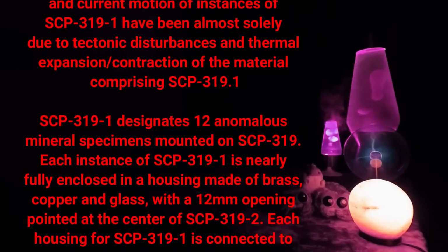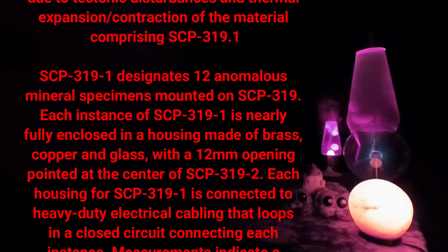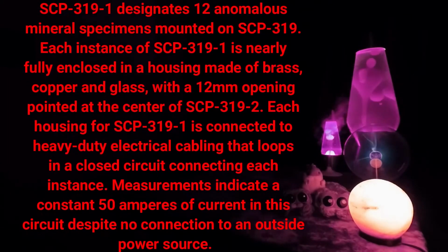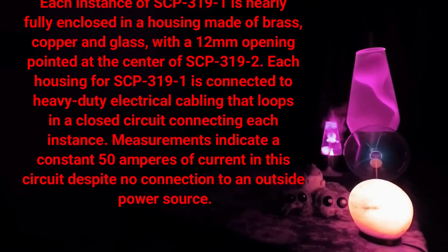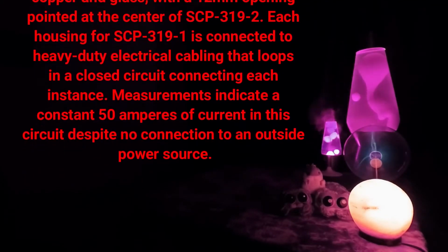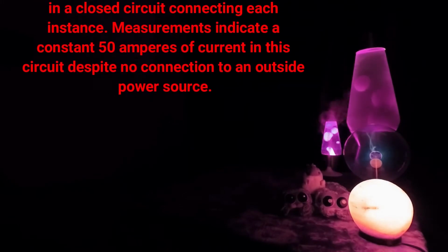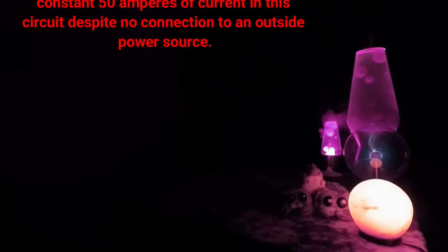SCP-319-1 designates 12 anomalous mineral specimens mounted on SCP-319. Each instance of SCP-319-1 is nearly fully enclosed in a housing made of brass, copper and glass, with a 12mm opening pointed at the center of SCP-319. Each housing for SCP-319-1 is connected to heavy-duty electrical cabling that loops in a closed circuit connecting each instance. Measurements indicate a constant 50 amperes of current in this circuit despite no connection to an outside power source.